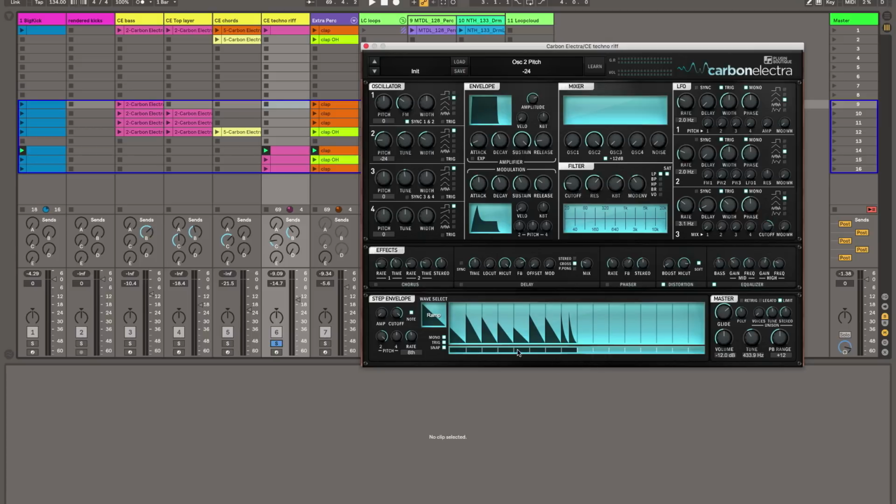So let's just have a look at this step envelope, because as I say, this is one of the nifty little features that I enjoyed in Carbon Electra. I started to play around with it here, and I thought I'd leave the rest of it for this video. And again, what we might want to do here is to play this in context, but let's just start off by adjusting this. So we can choose the wave for each step here.